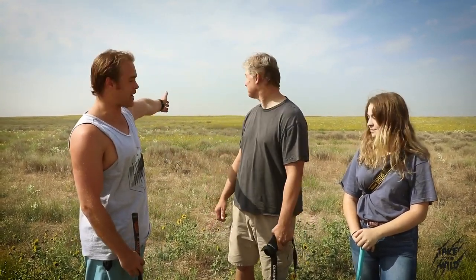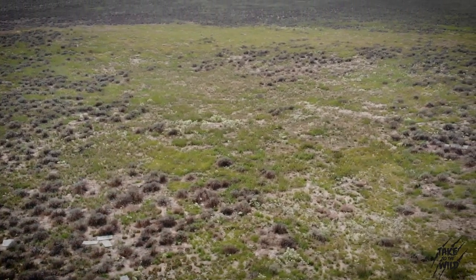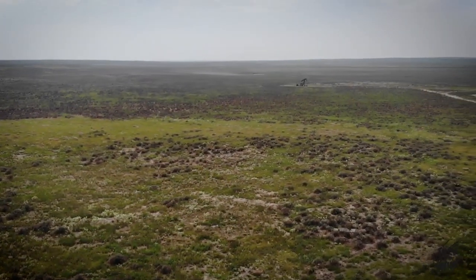All right, on Take to the Wild today, we're here with Kevin and Hayley, and they're locals here in Colorado. And so today we're looking for bull snakes, hognose snakes, milk snakes, anything we can turn up, maybe some rattlesnakes. And as you can see, we got some really beautiful country back here. So we got a good crew today, and hopefully we'll find some awesome critters to share with you guys.